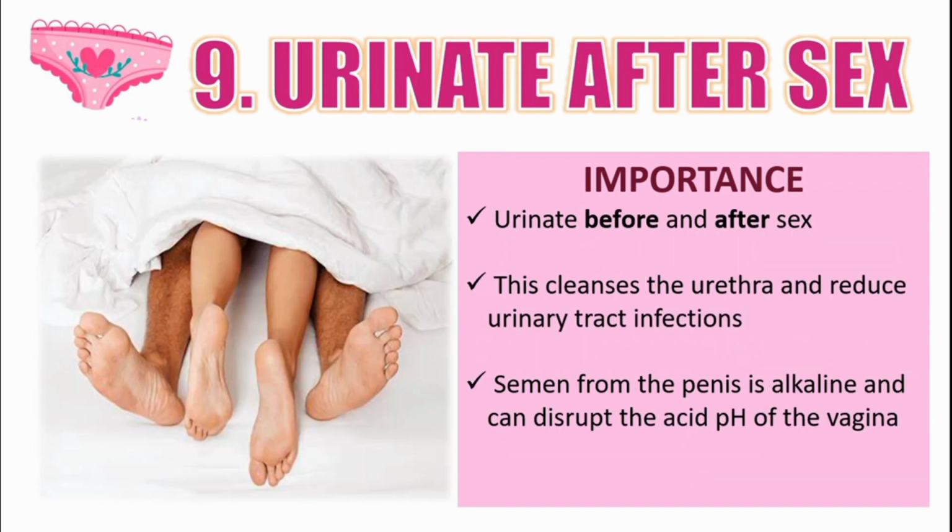Tip number 9, urinate after sex. Urinating before and after sex is important because it's going to cleanse the urethra and reduce urinary tract infections. We know the urethra is separate from the vagina, but they're very closely located. So the concern is that any bacteria that may be present on the man's penis during sex can transfer to the woman's urethra, since the vagina and the urethra are closely located to each other. That can pose a risk of a UTI.